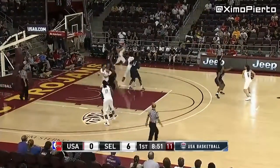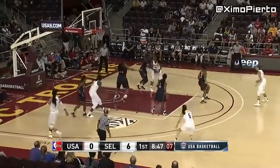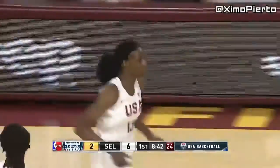Right now, Team USA running a motion offense. There's going to be a lot of pick and rolls and screens, fakes and slashes to the basket. And Fowles with the good footwork and banking it in. So Team USA with their first basket of the exhibition season.